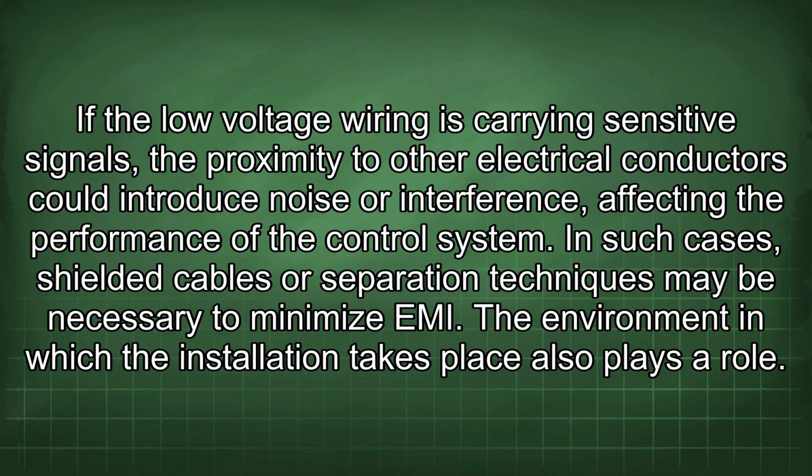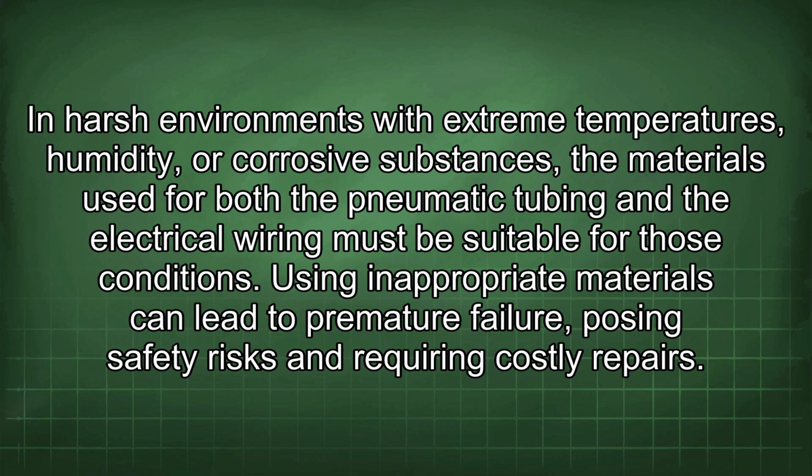The environment in which the installation takes place also plays a role. In harsh environments with extreme temperatures, humidity, or corrosive substances, the materials used for both the pneumatic tubing and the electrical wiring must be suitable for those conditions. Using inappropriate materials can lead to premature failure, posing safety risks and requiring costly repairs.